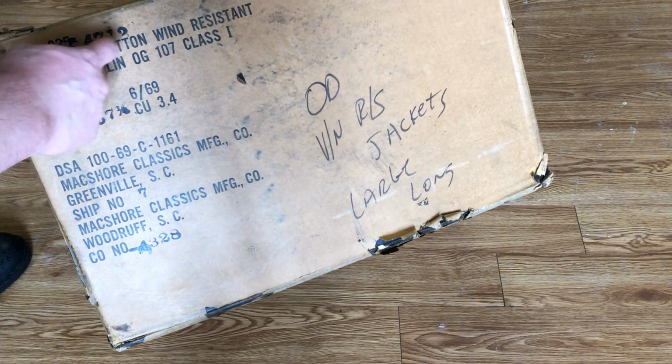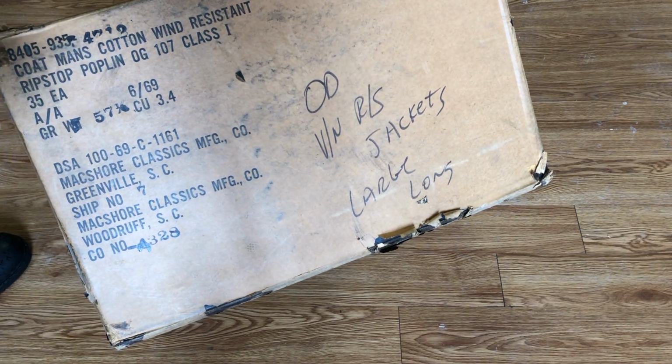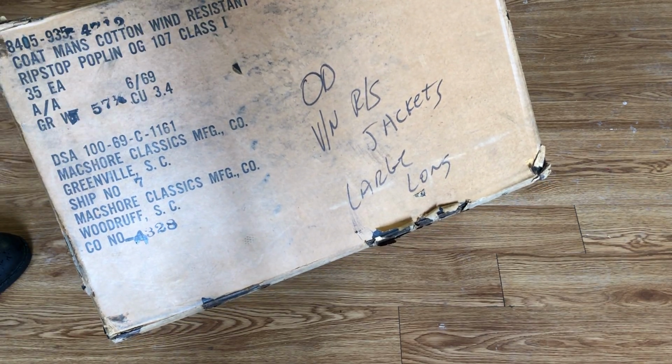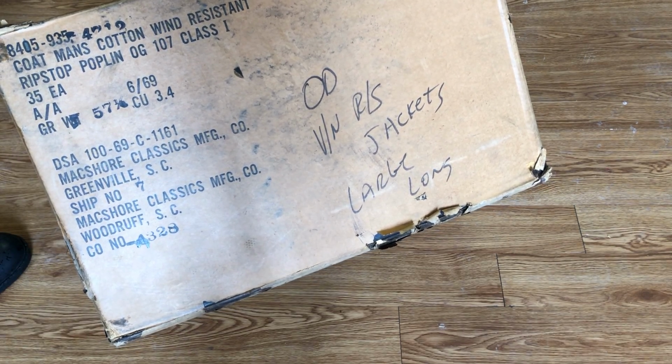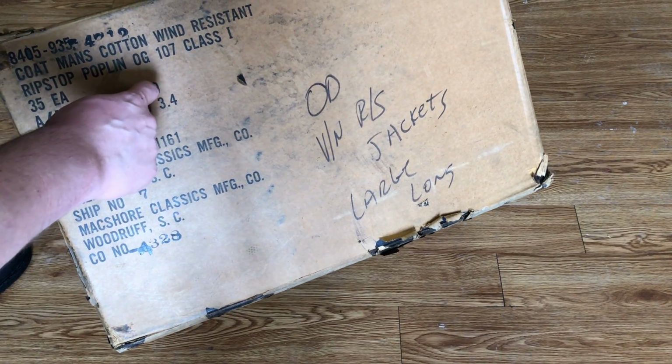We got the designation, all that stuff, coat man's cotton. Man's, not women's. So it's a cisgender male can only wear one of these. See some of the pink-haired SJWs freak out about this. But this was made in June of 1969.